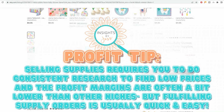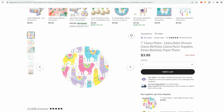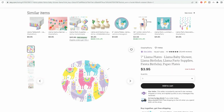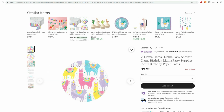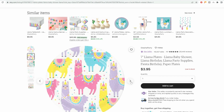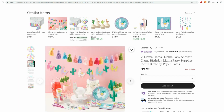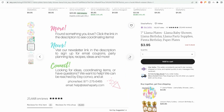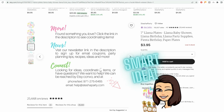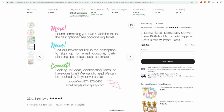And then while I have you looking at this listing here, let's take a look at some of the details in this listing. All right, they have 2 photos of the plates. One is more zoomed out, one is more zoomed in to give a bit more detail. They have a picture of the plates used in a party setting. Let me scroll this down a little bit here. And then they have a little infographic that tells you that there's more things to see. There's a newsletter with coupons you can get, and that they can help you coordinate or give you more ideas if you reach them directly.